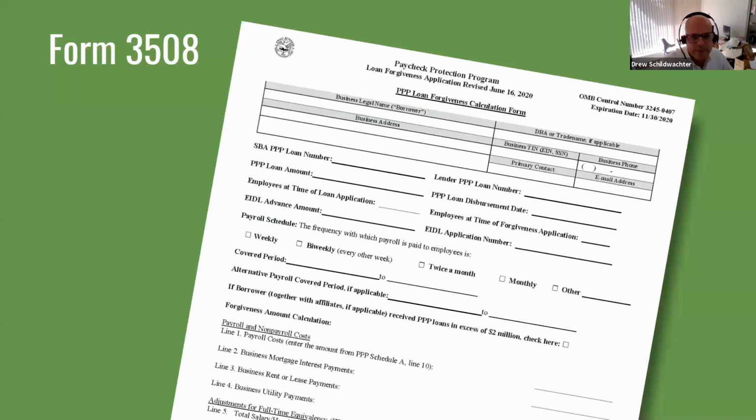And then the last option is the original 3508, which was introduced first. This form is required if you do not qualify for the other two simplified forms. If you're in the small minority that needs to use the standard form, we have a Schedule A worksheet available in both PDF and Excel to support.